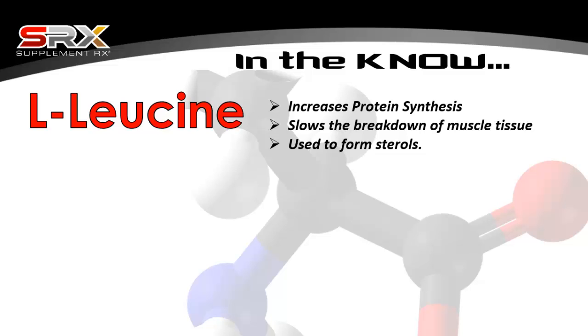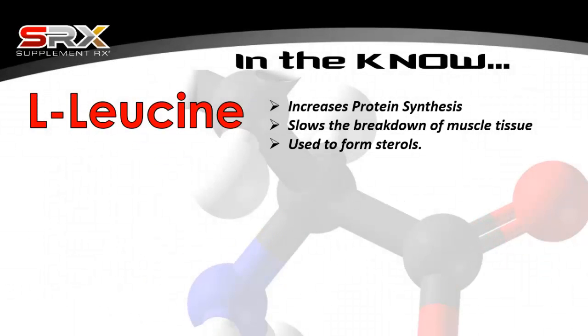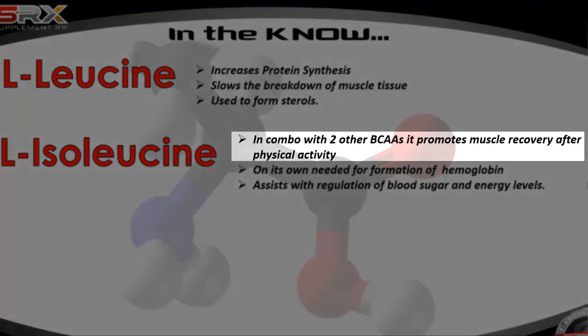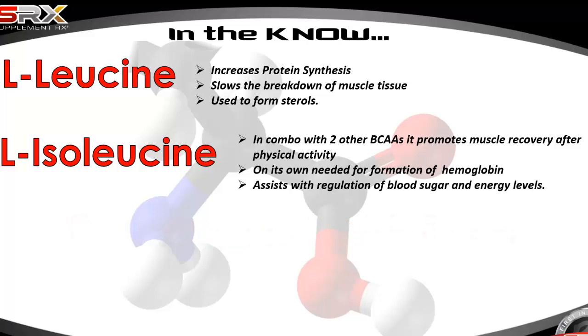But it also is important for the building of a subgroup of hormones that help control metabolism, inflammation, immune system, salt and water balance, and also the ability for the body to withstand injury. So yeah, leucine is pretty special, but so is isoleucine. You see, it works in combo with the other two amino acids to help with muscle recovery. And the major function is proteinogenesis. That's the building blocks for proteins your cells make. And without isoleucine, you can't make up protein the body depends on for things like the muscles, antibodies, and hormones.